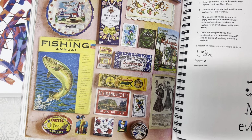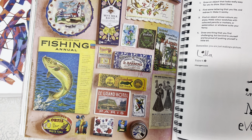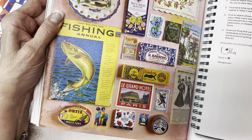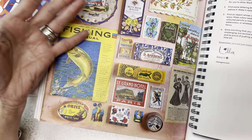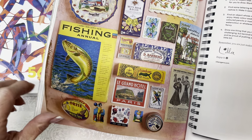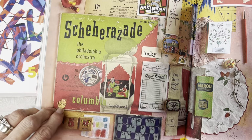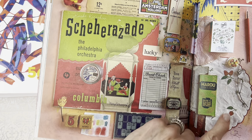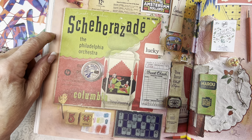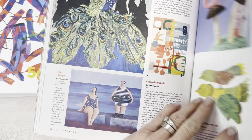Look for inspiration magic everywhere. Here are some of the collected oddities and curiosities for you, and hope that you might enjoy drawing a few of them. So it's packaging, it's ephemera, it's all the things we love. Doily, a guest check. Beautiful.